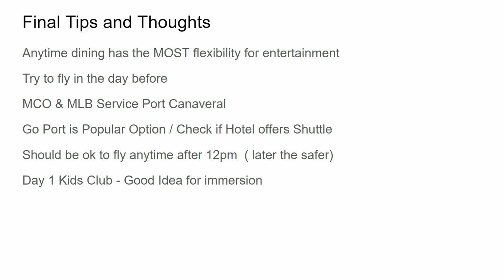Port Canaveral is actually served by Orlando International Airport, also Melbourne, a little bit further to the south of Cocoa Beach, south and southwest. GoPort is a popular option. There's a lot of other shuttles, as we mentioned, Mears. And when you're leaving, just remember, in that first slide, Orlando International Airport is pretty far away from the port terminal. It's about a 45-minute drive. I've done it faster, I've done it slower, but that's the average. That's what I would quote. But you're not the only one getting off the ship. The ship's big. Anytime afternoon should be okay.